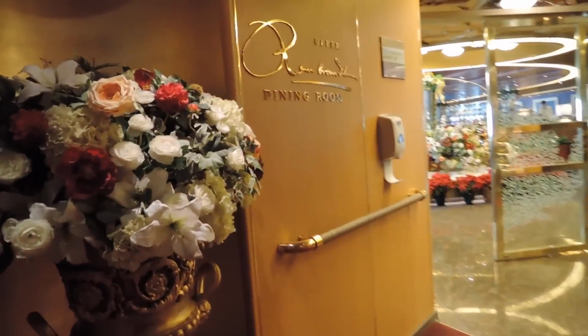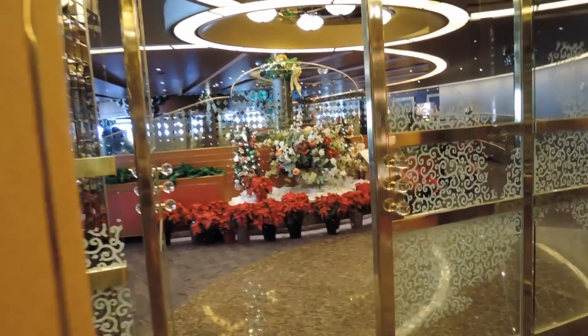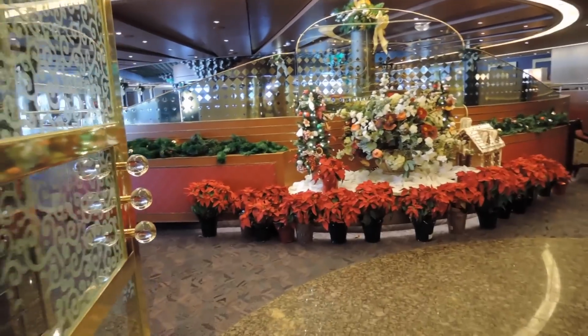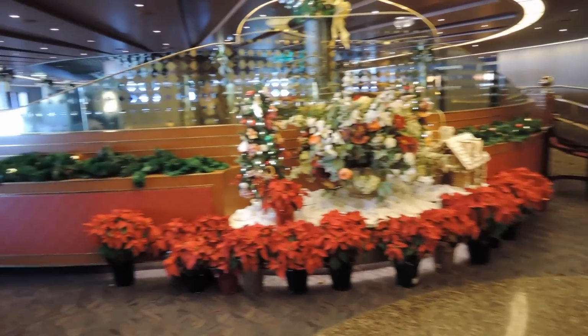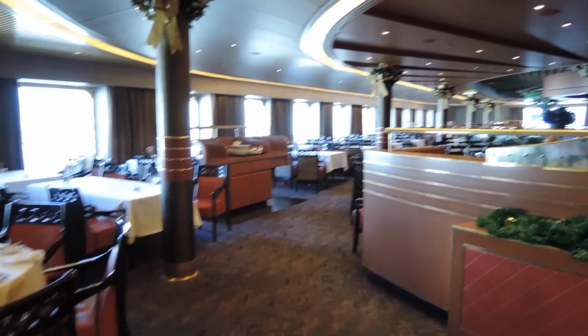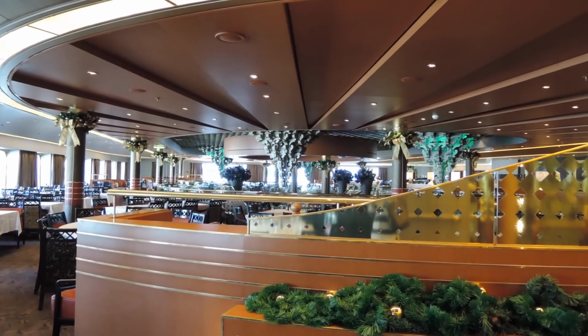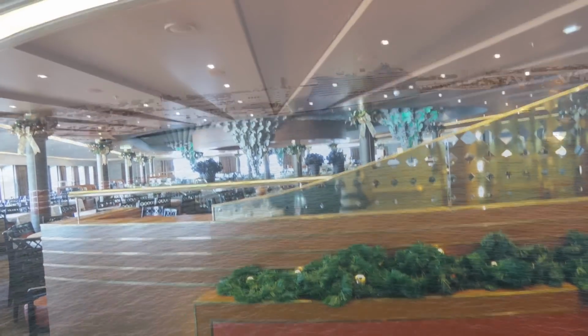Here's the main dining room. They have it all decorated for Christmas. This is the first day, so I thought I would show you while it's not busy. It's just kind of a little overview. This is on the top level.